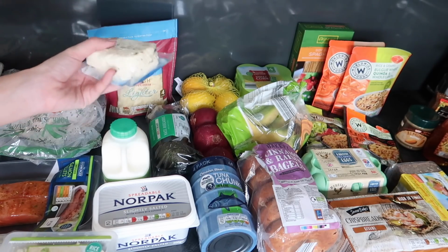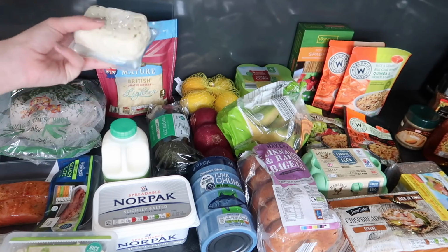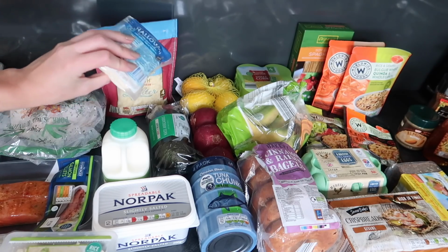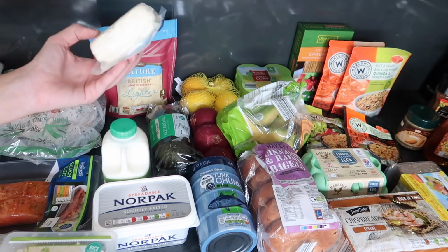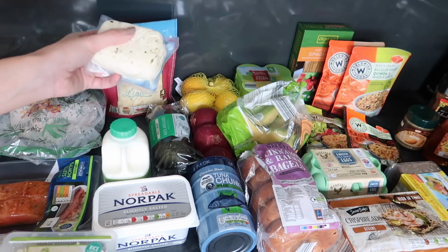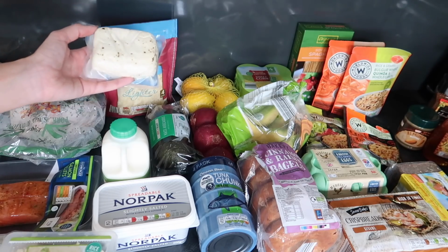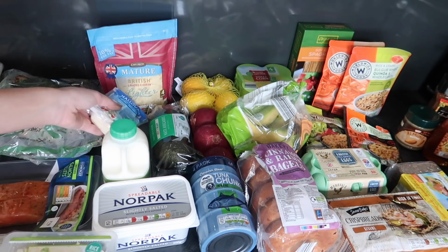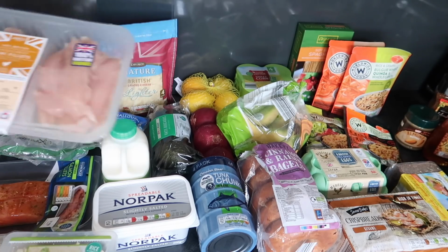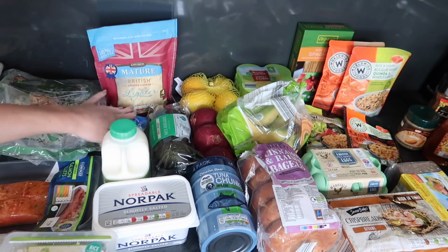Moving on. Halloumi, I never usually buy halloumi, I always eat it out. Like if there's a halloumi option, I'm usually the one to have it. But I thought, why not try myself? Again, another inspired by Gemma Louise Miles here. She quite often will cut it into slices and grill it, and I thought I would give it a go, maybe with my Nando's chicken and veg that I have. So yeah, I've got that.